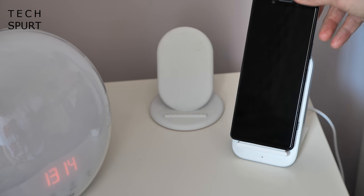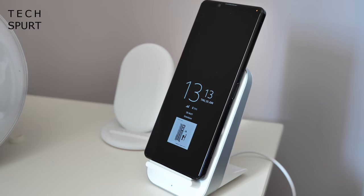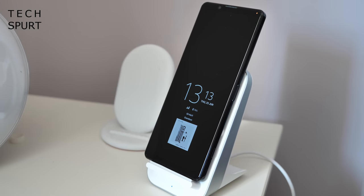And on those days where I decided to do a bit of Zoom and Skype and things like that, I really, really struggled. So I sometimes had to plug it in around 9, 10 o'clock at night. And while the 15-watt wireless charging support isn't as quick as some rivals like the OnePlus 8 Pro and the Huawei P40 Pro, it is still at least great to finally see that option on a Sony blower.